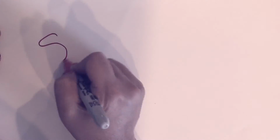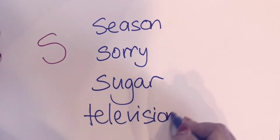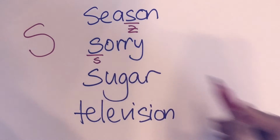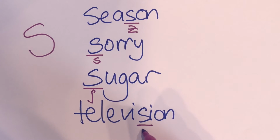Number 7, you can see in English it's not only the vowels that change their sounds, but also the consonants. For example, the letter S, sometimes you pronounce it S, but sometimes you pronounce it Z, like in season, sometimes like sh, as in sugar, or sometimes you even pronounce it like zh, as in television. Vietnamese consonants all sound the same at all times. When we have b, it's always b. When we have s, it's always s. Right. But in English, it changes.